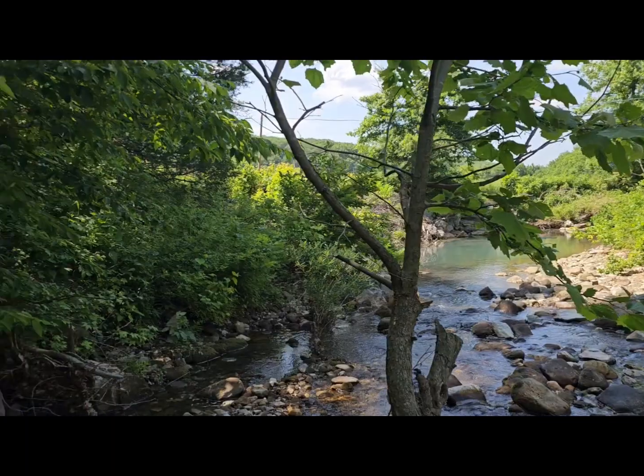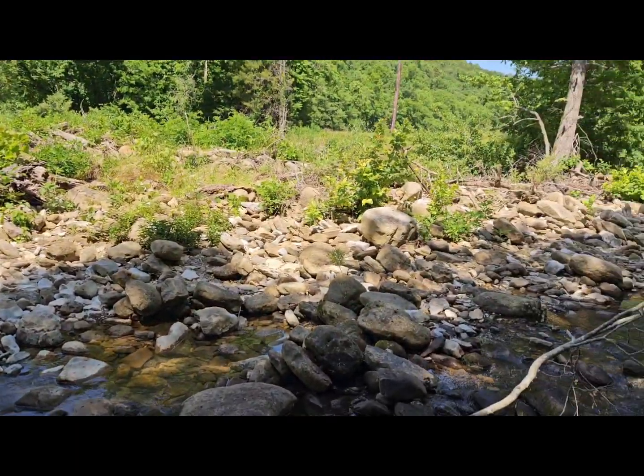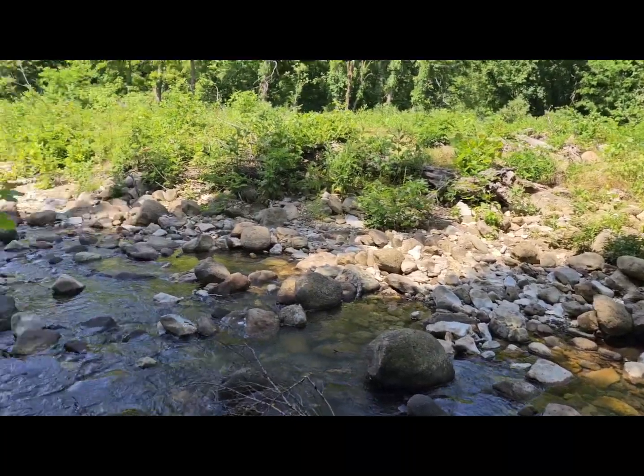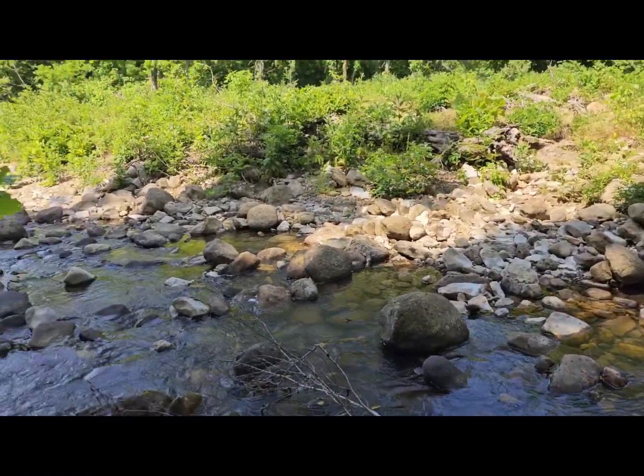The road is right there. The trailhead parking is on the other side of the road. So anyway, I'll catch up with you and give you some information on down the road. This is the Buffalo River Trail, starting at the upper Buffalo River trailhead.